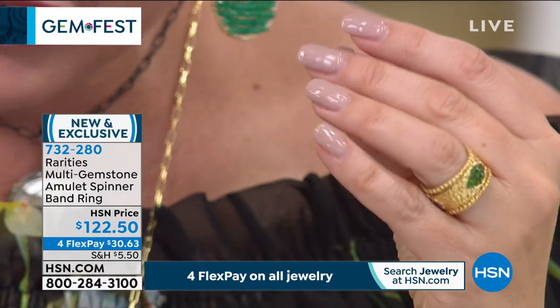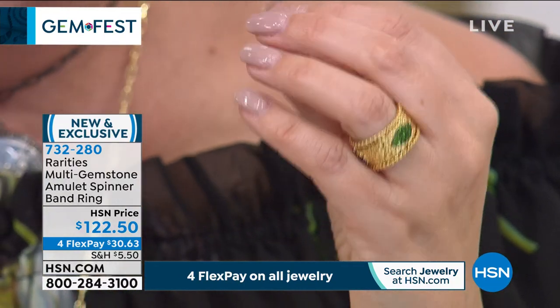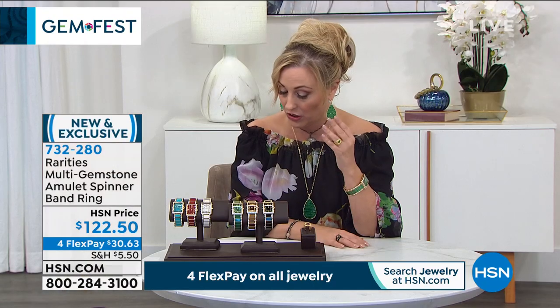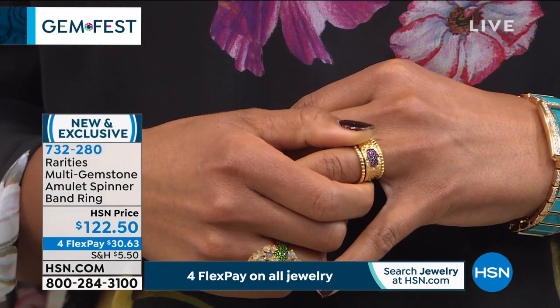$122.50. So rhodolite Hamsa, you've got chrome diopside in the evil eye and white zircon in the star in the sky of this beautiful ring, but genuine sterling silver band ring with gold over it. It's just, I've never seen anything like this. It really is gorgeous. So thank you, Helen.